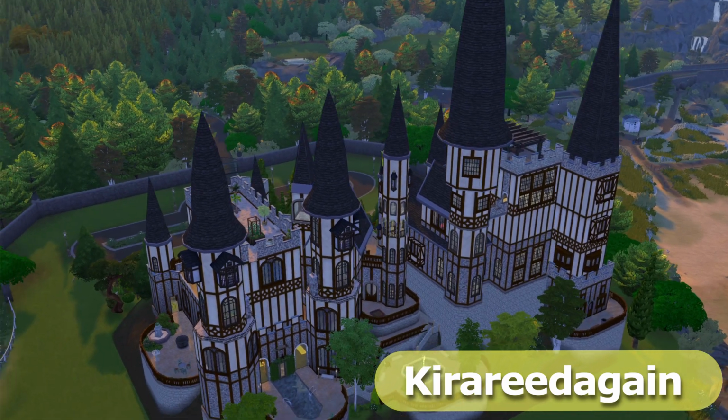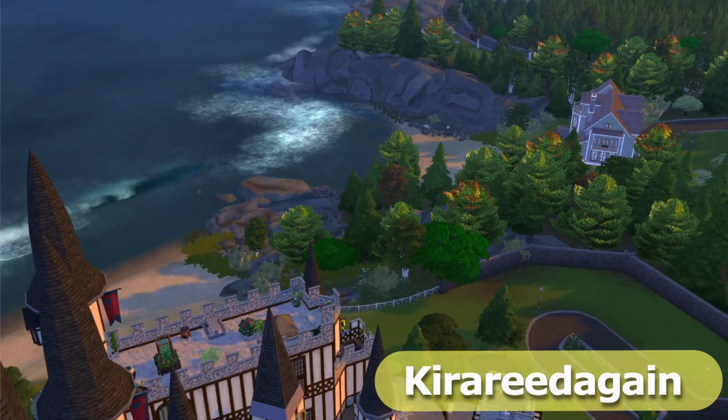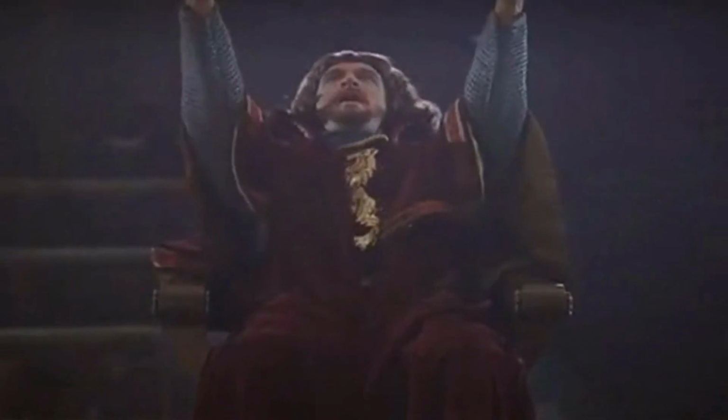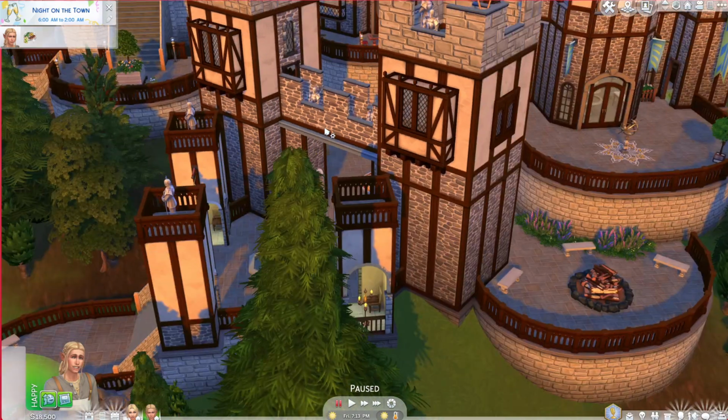And I love how the roofing is all dark, but with the pale contrast of the walls, it just makes it so that it doesn't look completely dark and spooky, but instead it looks like a real medieval castle. This is medieval times! So we've got these knights guarding the entrance. I love that, and they're guarding the walkway right here.